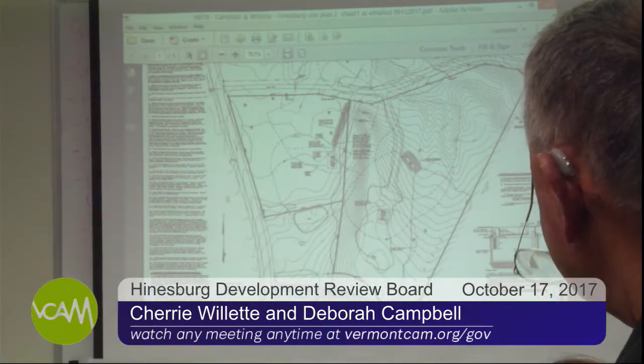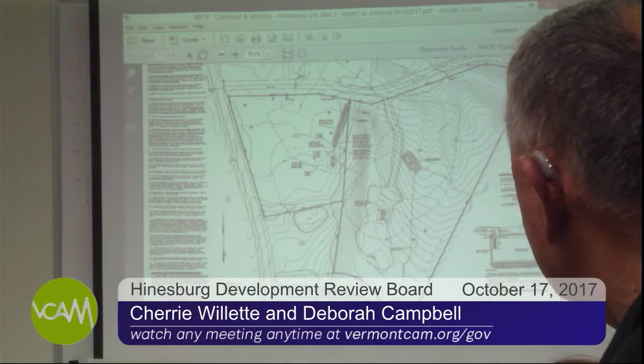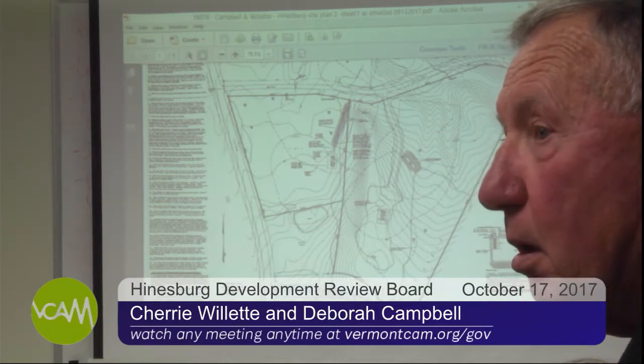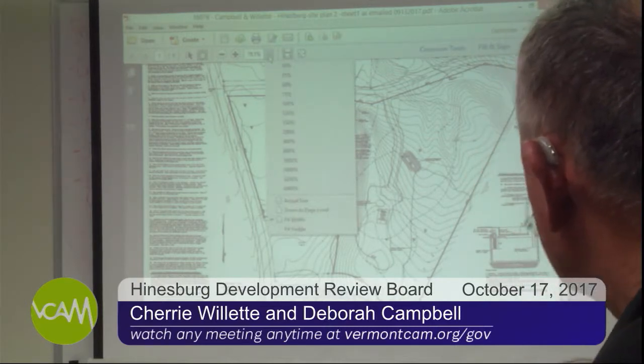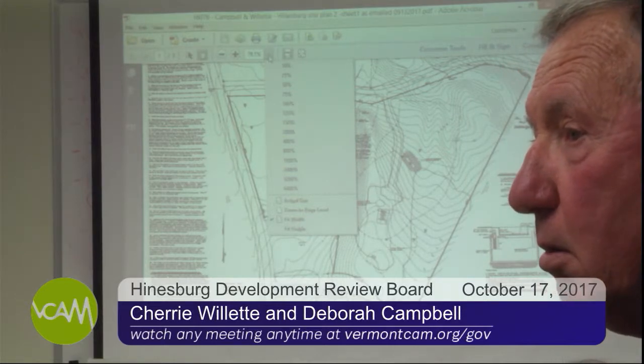There's a ridge that goes north and south near that eastern boundary of the 3-acre lot. Boy, do we not have a pointer anymore? Unfortunately, we don't. Boy, can the town invest in that instead of maybe laptops, a $5 pointer? It would really help audience members and us.